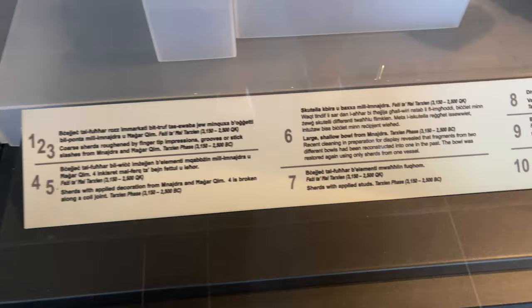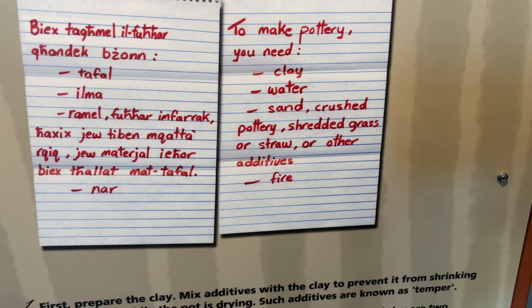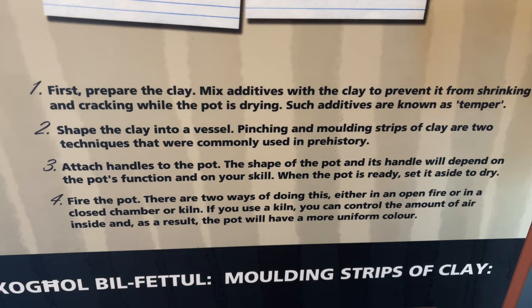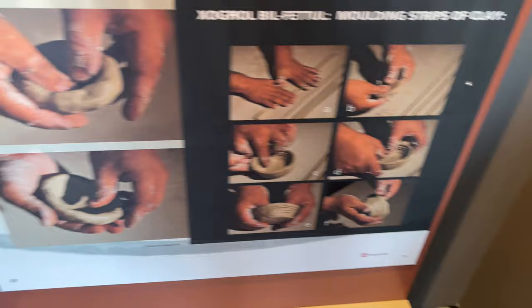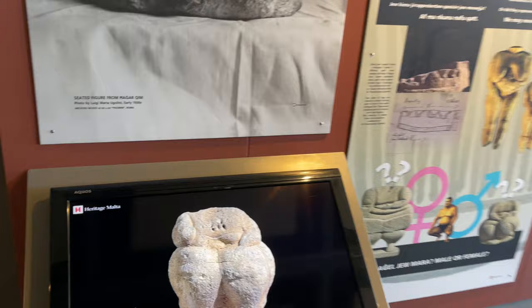Hot shards. Broken pieces of pottery. Clay, water, sand, and crushed pottery shards and glass. Okay. Let's do the English side. And at that one in Gozo, they actually had fingerprints in the clay from 5,600 years ago, which is pretty crazy all in and of itself.